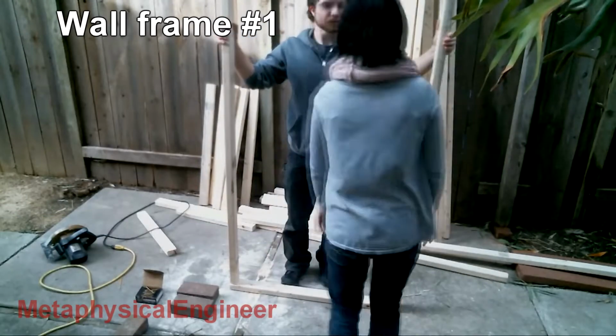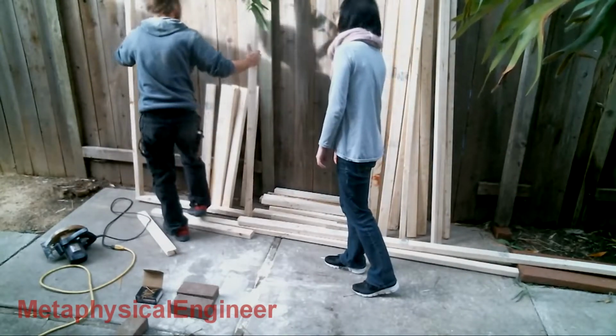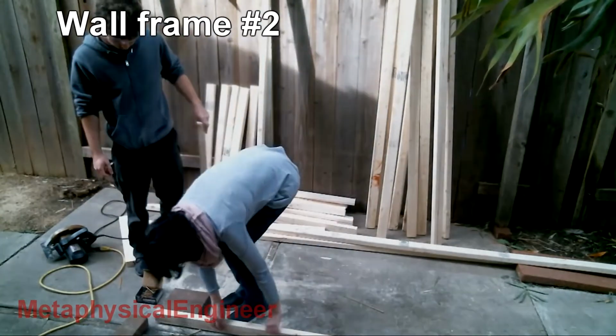Assembly went fairly well considering I have limited experience beyond small items in woodshop class. Xiaoyan never took woodshop class but watches plenty of DIY videos.